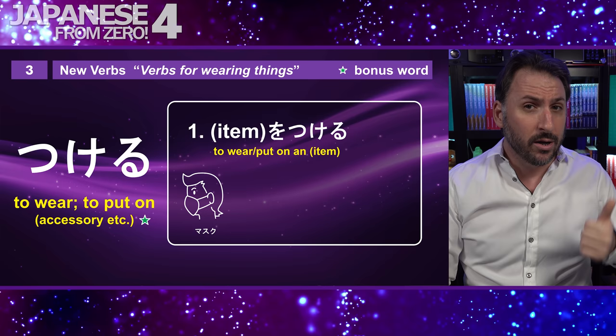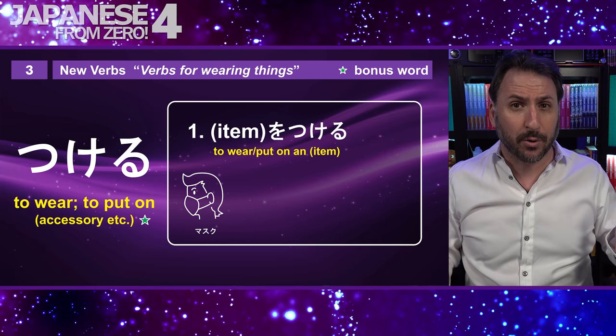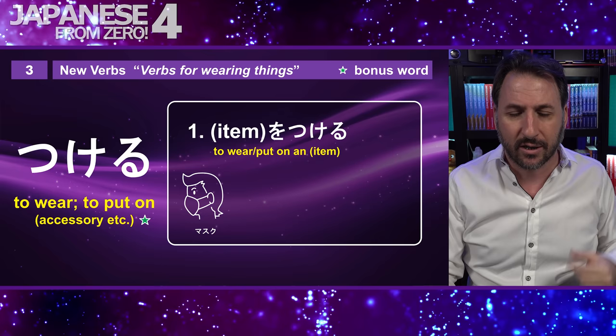So masku. Now, we had mask just a second ago for Halloween. But that type of mask typically goes over your head. That's why it's kaburu. This is a type of mask that you put on this way. So it is not. It's a tsukeru is like to attach something. It's like an attachment. Okay. So this is masku wo tsukeru, to put on a mask. Surgical masks, mask to avoid colds, viruses, things like that.